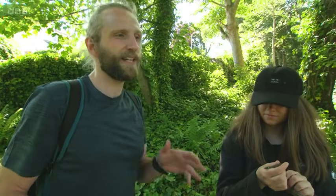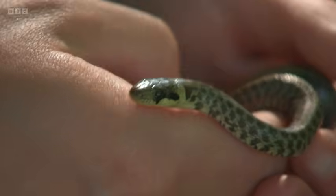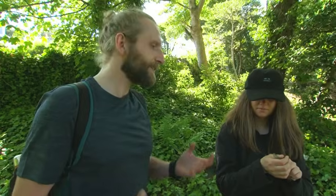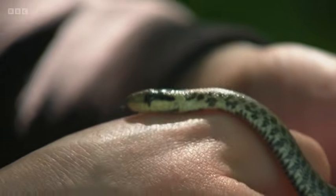And interestingly, what we see is that there is massive variation in growth. Snakes which are the same age, some of them may scarcely be bigger than this, which is barely bigger than a hatchling, while others will be close to adult size. It really seems to depend on how much food they manage to find.